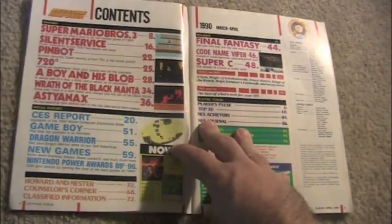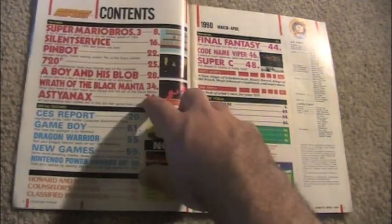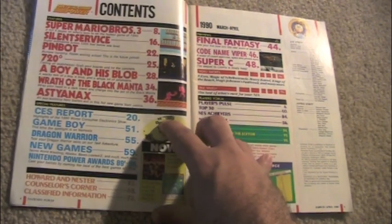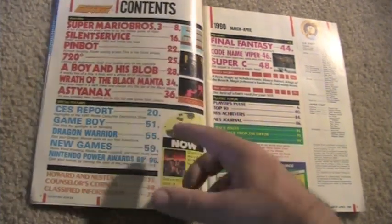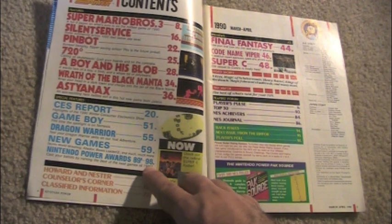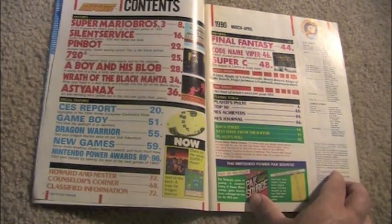Here's a table of contents. Mario Bros. 3, you got Silent Service, Pinbot, Boy and His Blob, as I mentioned, Wrath of the Black Manta. You got special features, CES reports, Game Boy. This is a pretty new system for when this was released. Dragon Warrior, new games, Nintendo Power Awards, 1989 through 96. It's interesting.